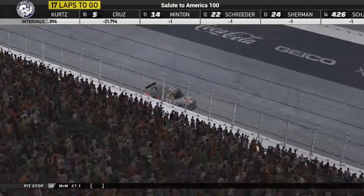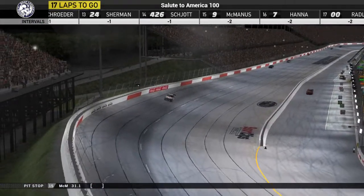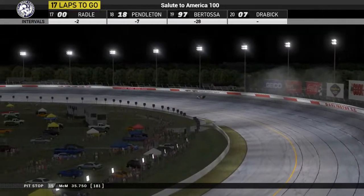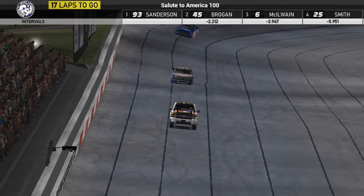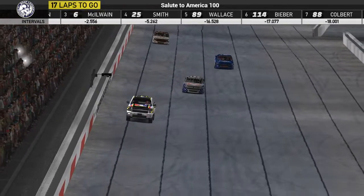Well, by my count, they should all have at least one set of tires left. This is going to give Scott Sanderson a chance to equalize himself, as I'm sure they will all come down and take that last set of tires here. They'll have probably about 14 laps to go once we get back to green flag racing.